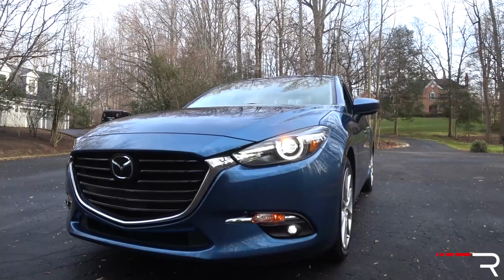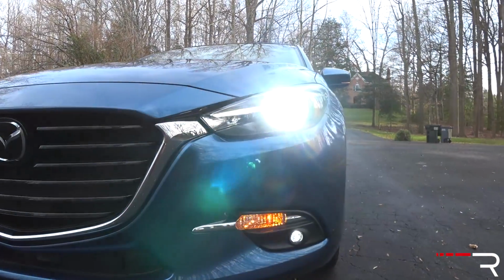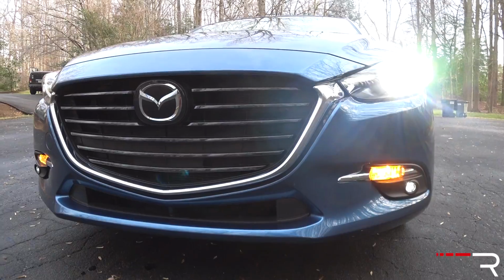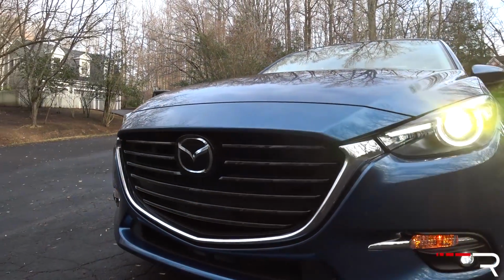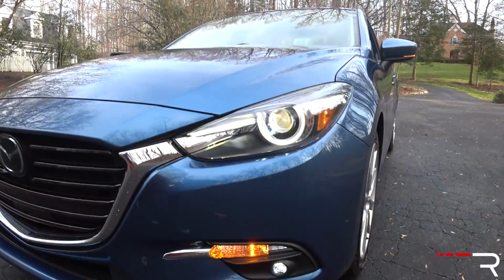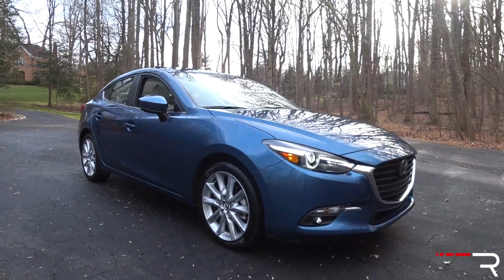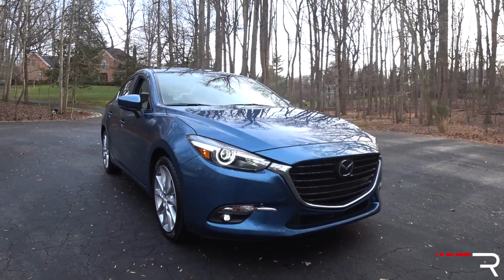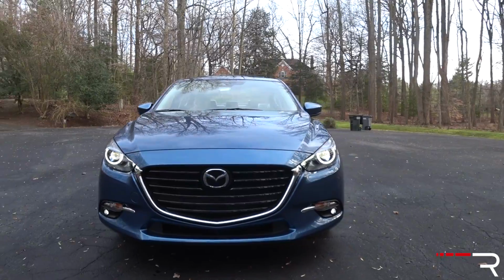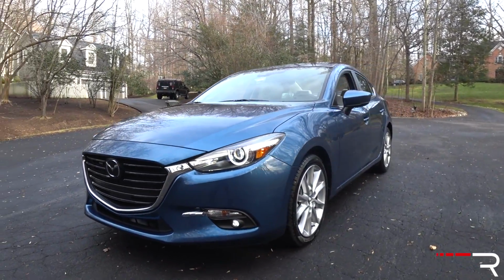Now you can see the front end got some pretty minor updates, and in fact you'd honestly have to be staring at the old one side by side to see the difference. There's new available LED headlights on the GT model like my tester. They are swiveling, adaptive, auto-leveling, and have an automatic high beam function if you go for the i-Activsense package. You can see also the grille is slightly tweaked, with a little different finish. There's a new chrome horizontal slat in between the LED fog light and the lower fascia, which, by the way, you can get the LED fog lights on the Touring trims and up.